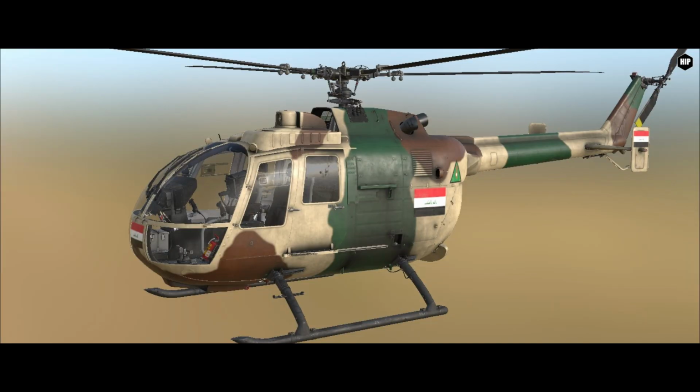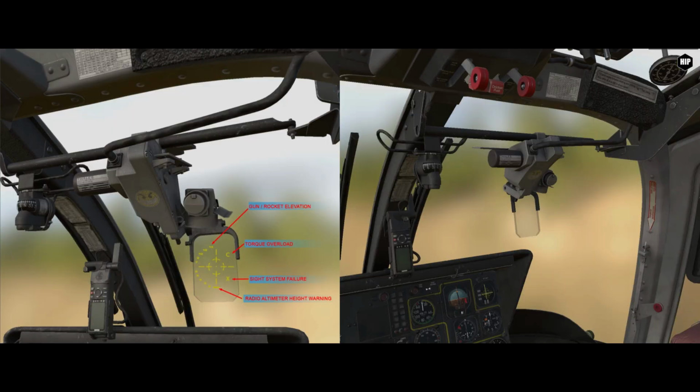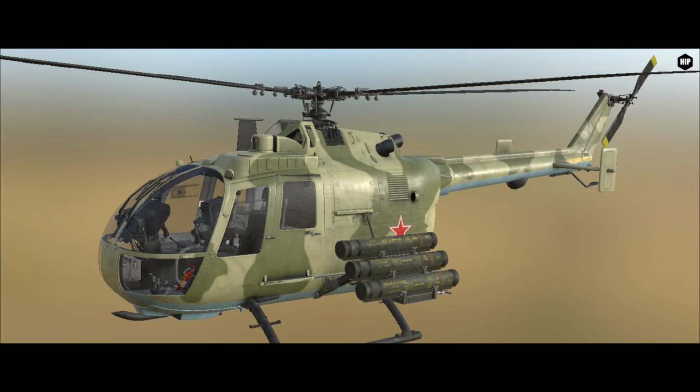Meanwhile, Miltech 5 posted many liveries on their Facebook page. Nice. And of course, more work in progress on their gun setup, pylons before and after texturing. Things are looking good for the BO-105.